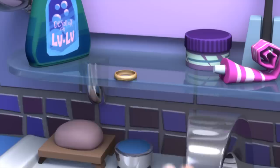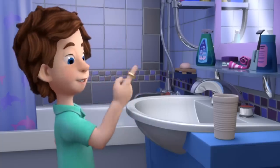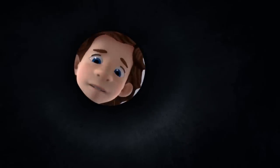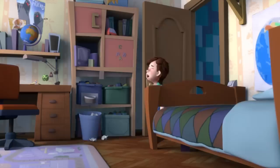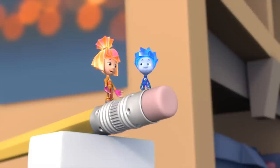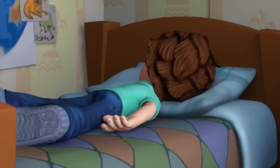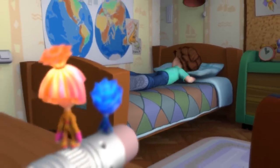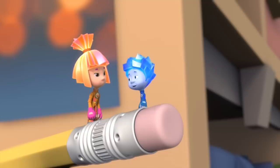Oh. Mama left her ring here. Whoa! No! Oh no, what have I done? I spoiled my mom and dad's special day. Where? In the bathroom? My mom's ring was lying there, and I dropped it into the sink, and now it's washed away. There goes the day.